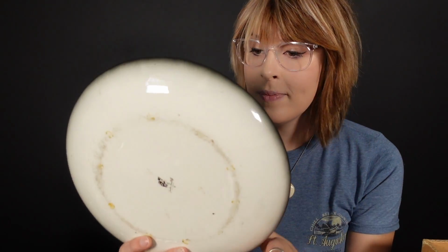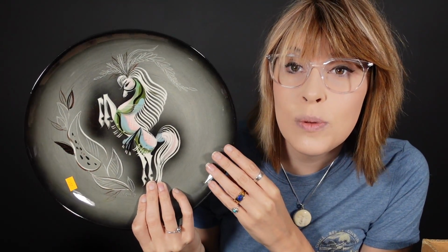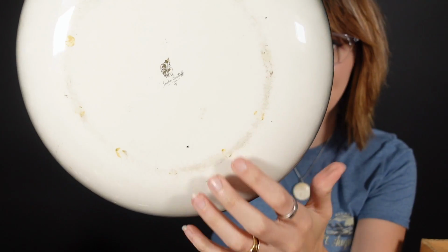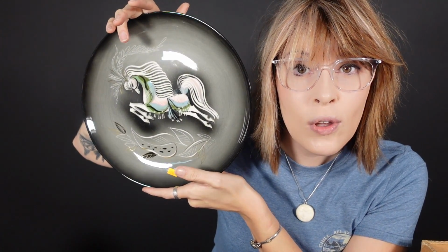This was in the lot as well, and I recognized it. I knew what it was. This is Sasha Brastoff, and it is signed here, Sasha Brastoff, there on the bottom. Oh, and on the back. I didn't even realize that. It's signed on the back as well. So it is a Sasha Brastoff plate. And that is not enamel, that is ceramic. This is enamel.